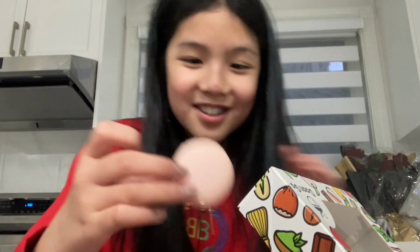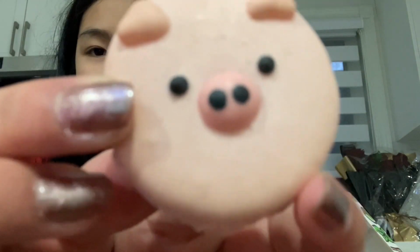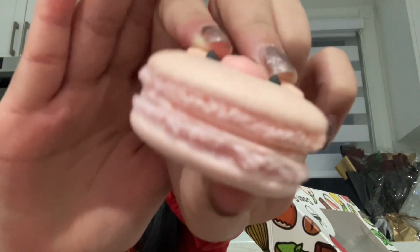Guys, I want to try, there's passion fruit flavor. I want to try strawberry. Strawberry is the pig. Cute little pig. I actually don't like pigs, like the actual animal, because it's pretty messy. But this is so cute. I have strawberry flavor. Eat me. No, don't eat me. Now you're cake. This is so cute. Okay, ready, guys? Have the first bite. So good. We still have this much more.